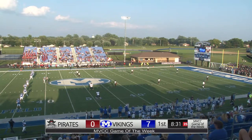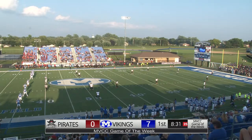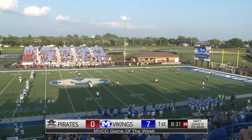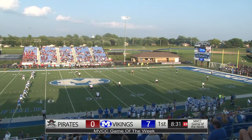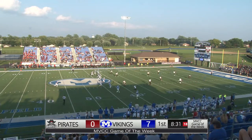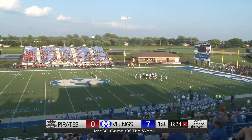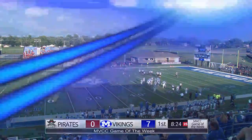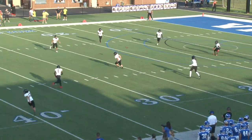Darrell Pope and Antonio Robinson back deep for the Pirates to return this one. Linville on to boot this one away. Kind of squibs it up the middle. That's going to be fielded by Robinson. Robinson gets across the 25 and maybe gets out to the 26. It's definitely better starting field position this time around for the Pirates. And it's going to be fun to see if they got anything to show us this time. Maybe work out a couple of the kinks, get some of the rust off, get things ready.